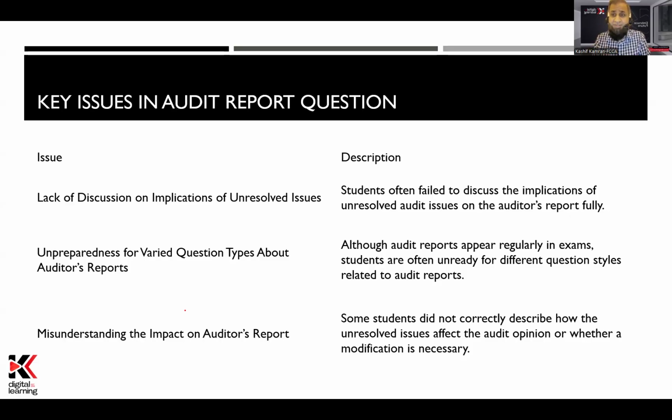It could be possible that the scenario given to you is giving rise to a MURGC paragraph, or the scenario is giving rise to an emphasis of a matter paragraph. At times the students limit the reporting question. They think a reporting question is just about an opinion. Yes, if there is a misstatement, definitely a misstatement will affect the opinion. But what if there is a right disclosure given by the management? And what if the disclosure is adequate? The disclosure is rightly given, but that disclosure is fundamental to the users of the financial statements? Then definitely you will give an emphasis of a matter paragraph.